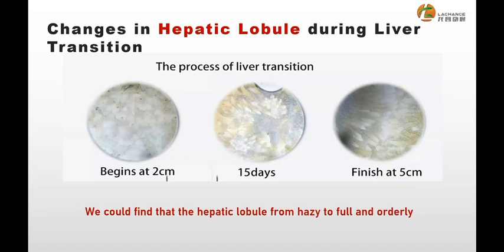Microscopic examination observes that the hepatopancreatic villi and hepatic lobules gradually grow and elongate during this period, then gradually become clear. The P5 juvenile shrimp begin to enter the liver transformation stage after 15 days of culture, which lasts for about 30 days.